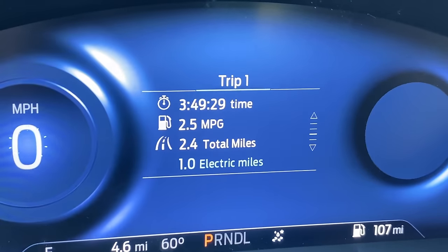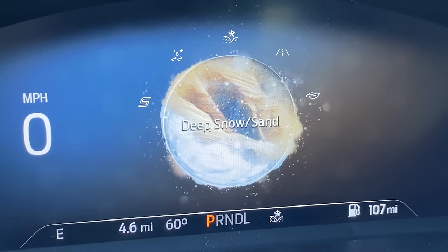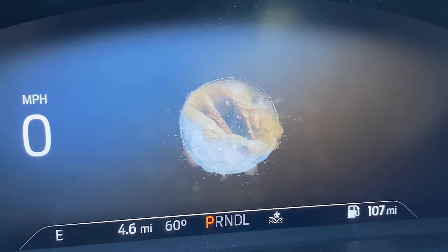But my very favorite is snow and sand. They have to figure out how to combine those, and they didn't do a very good job. You can see snow and sand are kind of weirdly coexisting in this little image in the drive mode display.